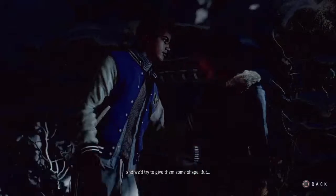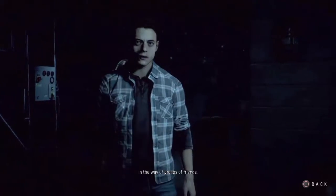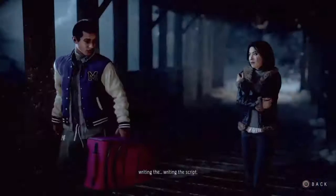Yeah, so I think what was fun was we take some sort of stock characters and we try to give them some shape, but at least at the beginning they're recognizable in the way of groups of friends. There's, you know, the jock and the bitchy girl and the rivalries between everyone. And oh my gosh, and really fun characters too. Like we just had so much fun living in the minds of these characters through writing the script.